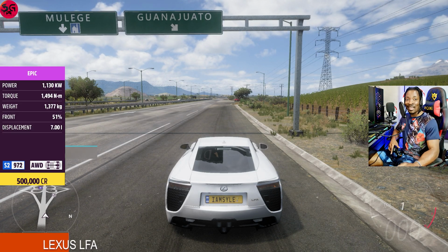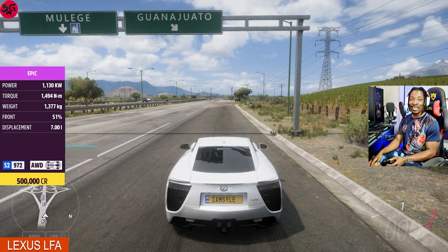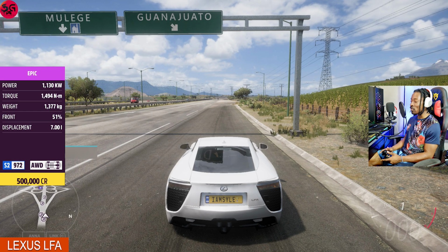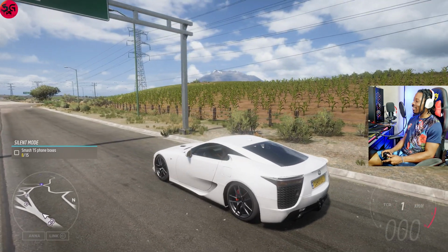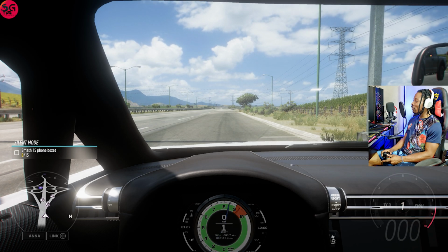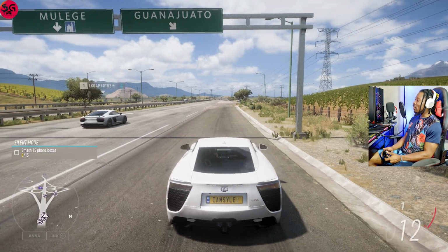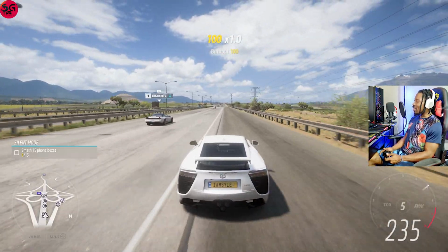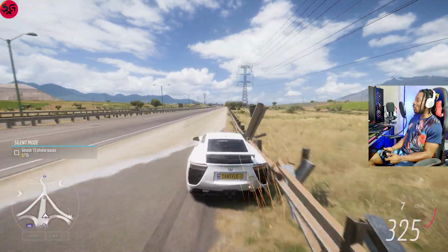Alright, y'all, this is our next car, the 2010 Lexus LFA. I still believe this car has got the craziest sound ever. It is coming with a V12 engine, but let's see how it sounds. It's just amazing. A bit from cockpit view. Let's get into it with a power of 1130 kilowatts on this. It's also got an incredible launch and acceleration. Well, it is a V12 from the Lambo, so it's quite understandable.